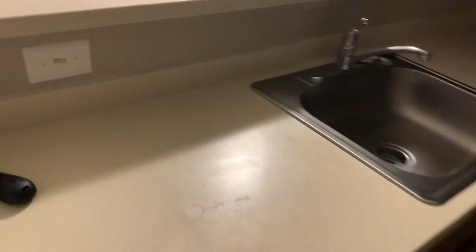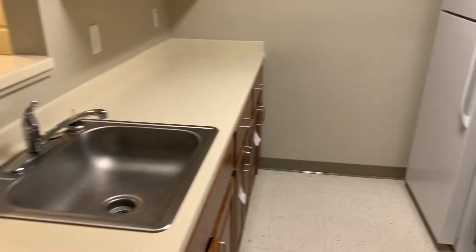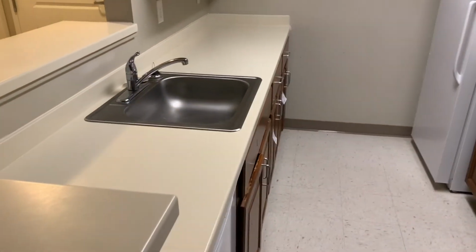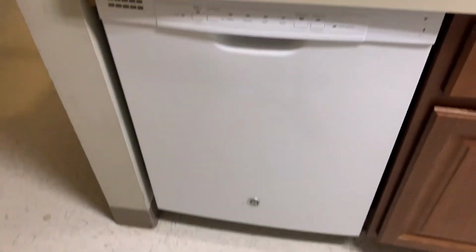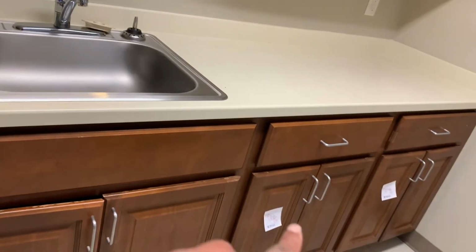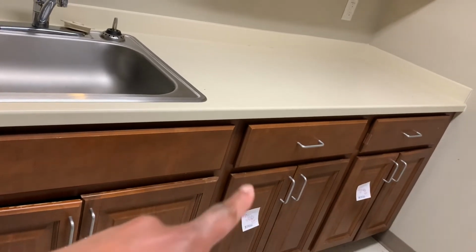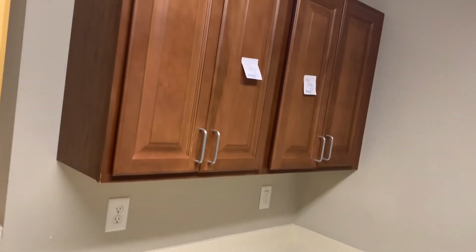And here is the kitchen. There is the sink. Then here's the dishwasher down here, but I don't use it. I wash my dishes manually. And here are all the cabinets in the bottom. Here's some at the top.